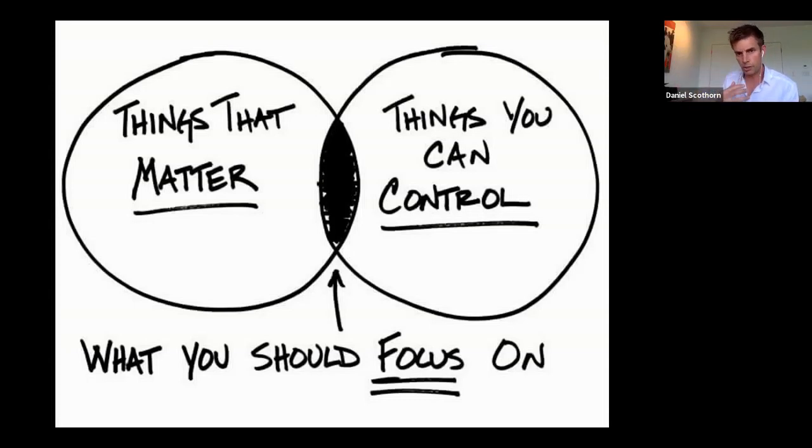So what we do have control over is things we're going to review today, and that is how we can adjust the diet, how we can reduce clutter.